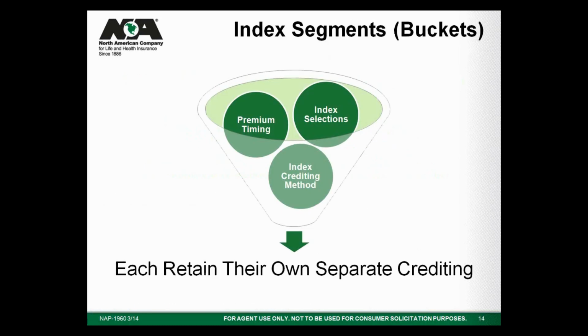So each segment has an annual reset feature. This means that once the bucket reaches its one-year duration, it will calculate the index growth using the crediting method selected. Then we apply the participation rate, cap, and floor rates for that crediting method. The result will be credited to the account value of the IUL policy, and then once the bucket is dumped to the account, it will start the next duration.